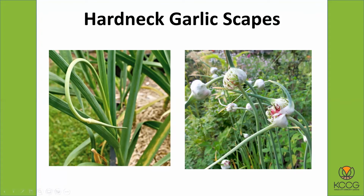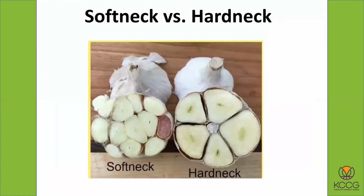Here you can see, while they're a little more advanced, it's turning into a flower head, and there are little bulbs forming underneath. So that's what happens. But ideally you are going to want to remove this garlic scape, and we'll talk about that in a minute.